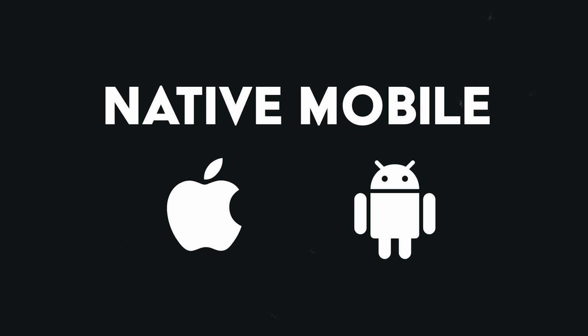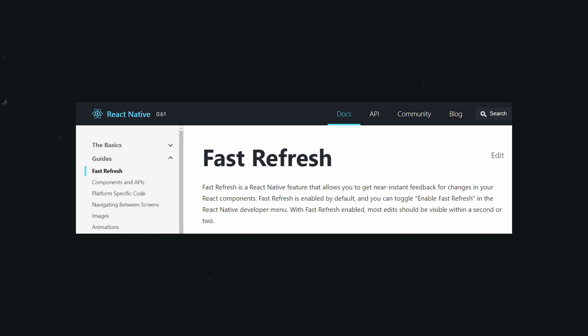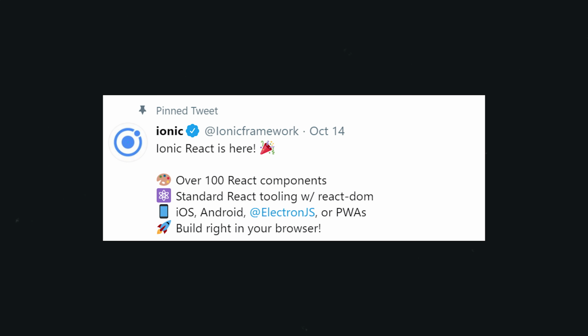But JavaScript isn't just for browsers and servers, it's also for mobile applications. The big one, of course, is React Native, and we also have Ionic and NativeScript. They've all remained pretty much flat over the last year in terms of NPM downloads. React Native has added some nice new improvements like fast refresh, and Ionic now supports React where they previously only supported Angular. But all in all, not too much exciting to speak of in this space.